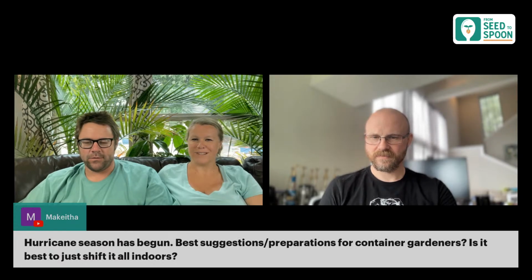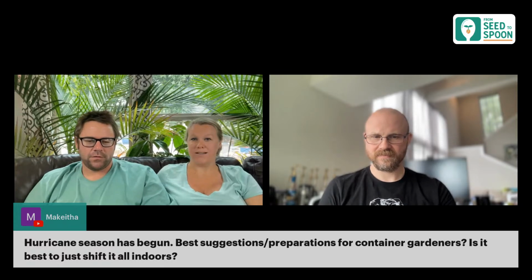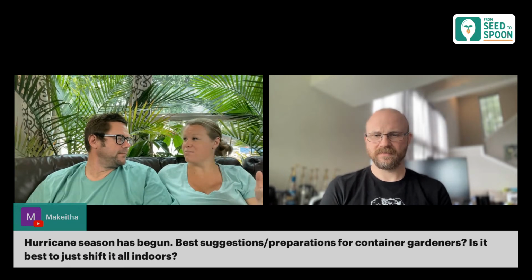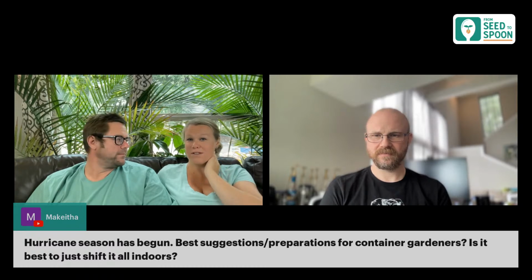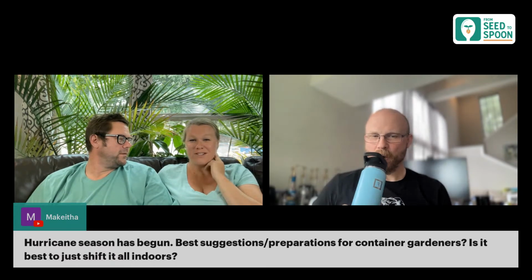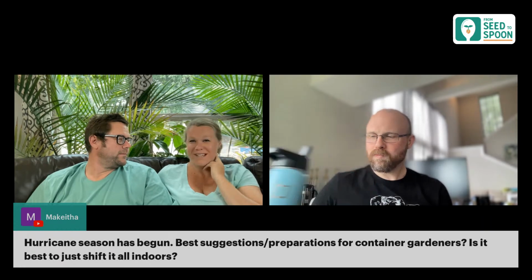Hurricane season. Oh man. Container gardens. Well, I think that's one of the great things that we love about our smart pots. They're totally movable. We can just pick them up. They have handles on the sides. Whenever we have any severe thunderstorm warnings, hail, or tornadoes, we don't have hurricanes here, luckily, we always just pick them up and move them inside.